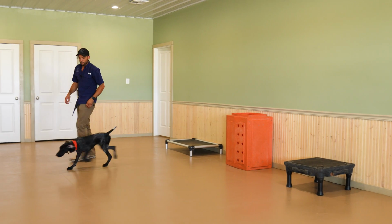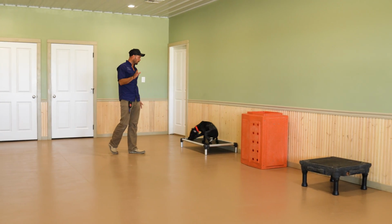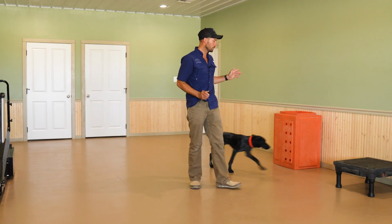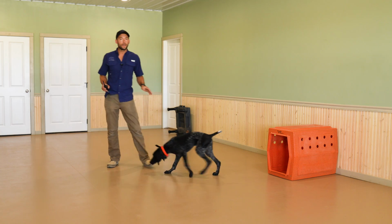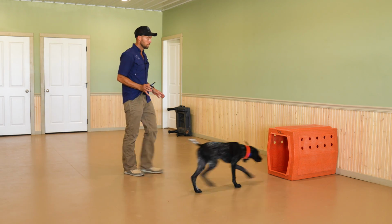Once she comes off, good. We can hit vibrate, send her back. Good dog. Vibrate is on now. Kennel, good. And now we can go here again. Vibrate is on. Kennel, good dog.